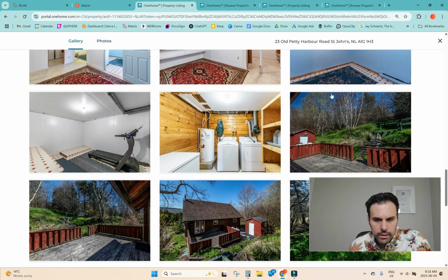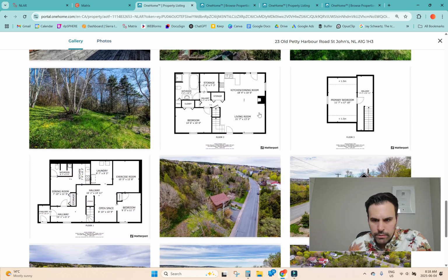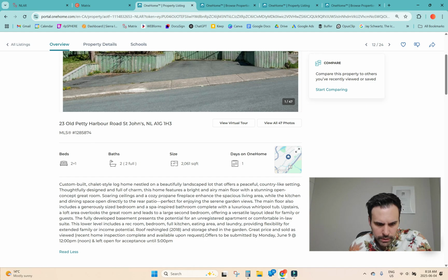Yeah. And you got laundry. Interesting. Very interesting. It says single family, so it's got to be an in-law suite. Hmm. Okay, so it has an unregistered apartment or in-law suite. Yeah, that's exactly what it is.